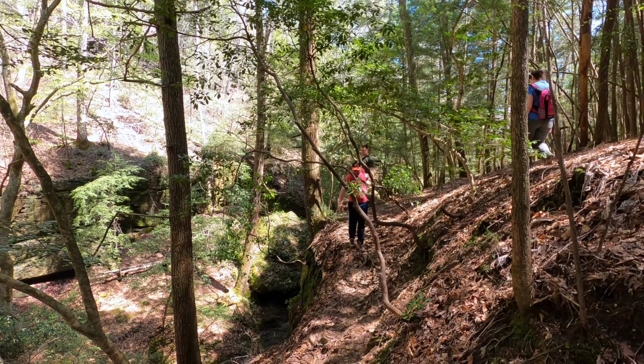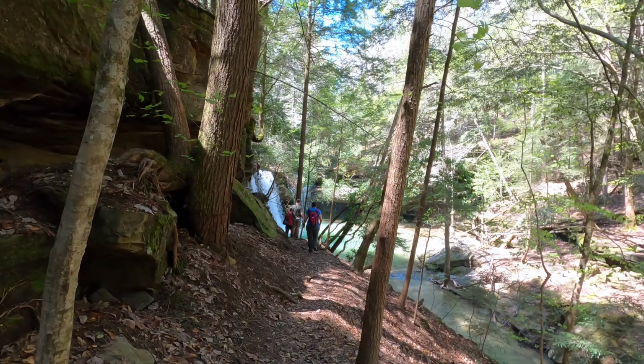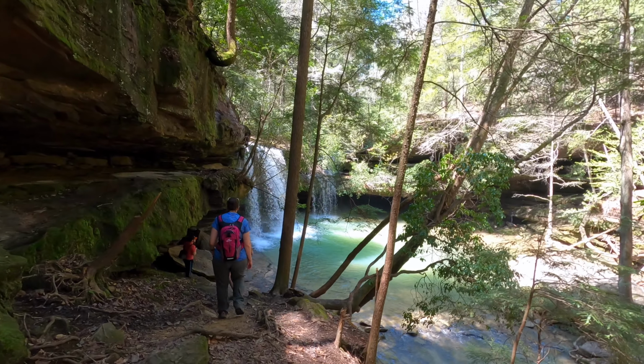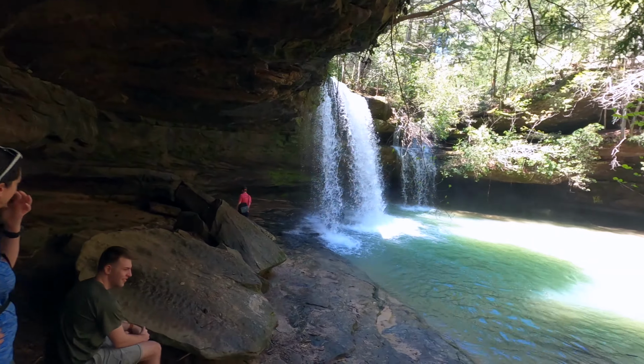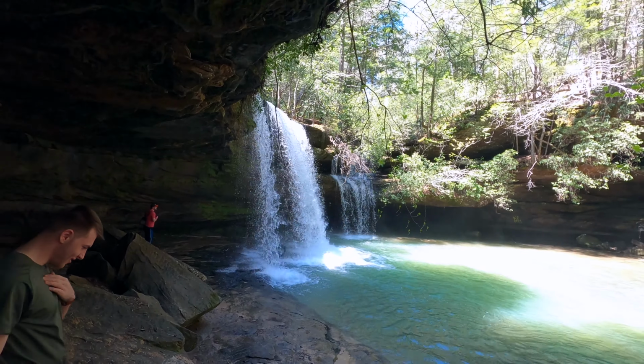There they are, Caney Creek Falls. Easily one of my favorite waterfalls. Used to be a family favorite 20 years ago when my boys were little. What do you think? So loud. So loud.